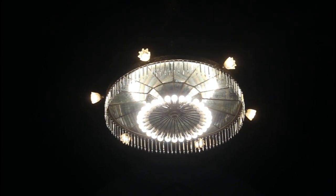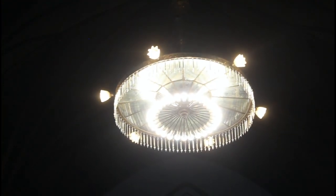It's kind of weird filming here. It looks like it's suspended in space, but it's not. There's the ceiling. It's just the way the light is in the sanctuary.